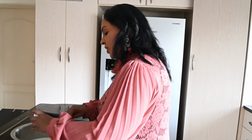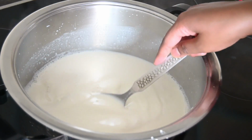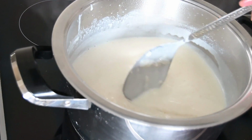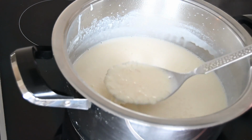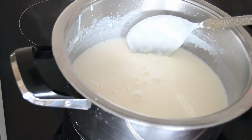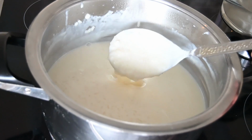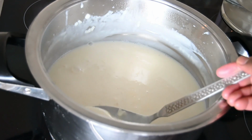So the cornstarch we are using actually thickens this dessert. Keep stirring until the mixture thickens. So this usually takes about 15 minutes to thicken. Can you see the consistency of it? I think we need to give it another 10 minutes and then transfer them into bowls for baking. This is the consistency that your Sutlac needs to be before pouring them into the bowls.